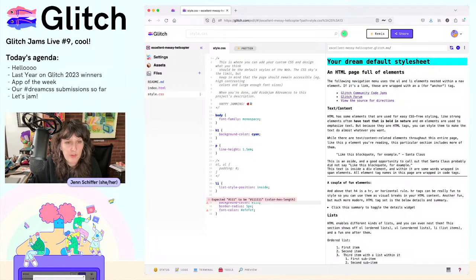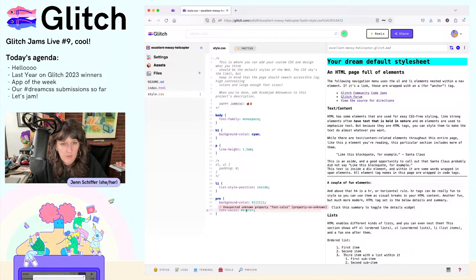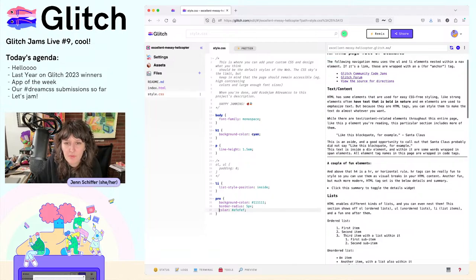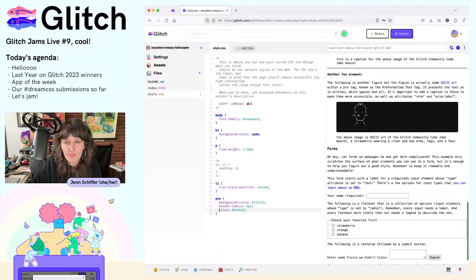What is this? Oh, the linter is mad that I'm using shortcut. Font color. What is, oh, it's just color. It's similar to what you had. Let's see. What else? Oh yeah.